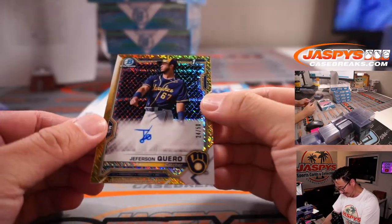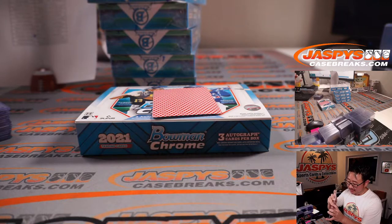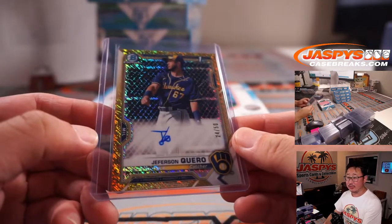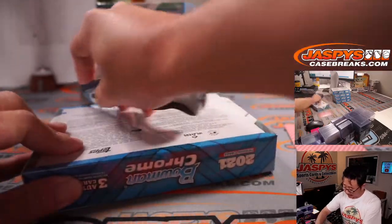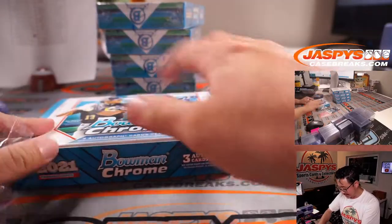And there's Jefferson Cuero. 24 out of 50, gold shimmer. Tomoya, Brew Crew. And once again, a number 10 prospect for the Brewers. All right. Another three more.